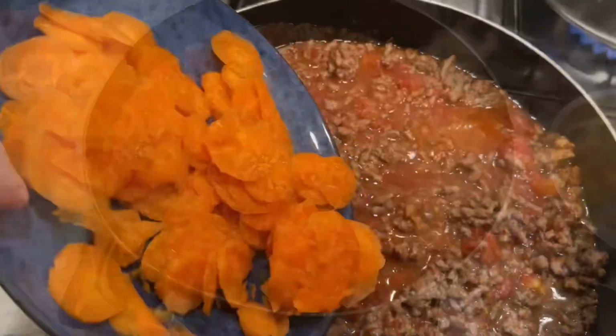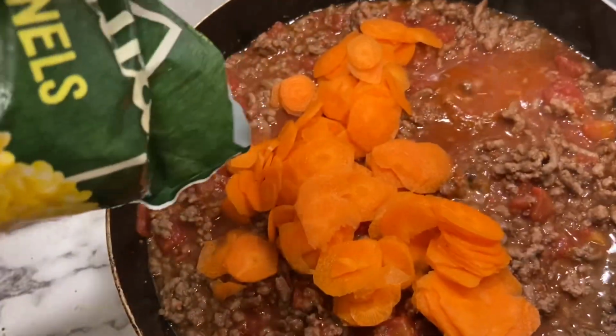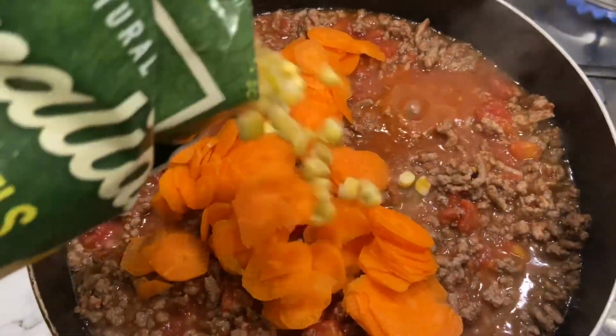I'm just cooking there on the side my son's carrots and corn because he will eat them separately. He doesn't like this minced meat, and he said he didn't want any chicken nuggets for tonight.